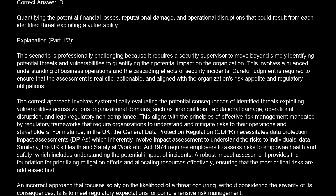Similarly, the UK's Health and Safety at Work, etc. Act 1974 requires employers to assess risks to employee health and safety, which includes understanding the potential impact of incidents. A robust impact assessment provides the foundation for prioritizing mitigation efforts and allocating resources effectively, ensuring that the most critical risks are addressed first. An incorrect approach that focuses solely on the likelihood of a threat occurring, without considering the severity of its consequences, fails to meet regulatory expectations for comprehensive risk management.